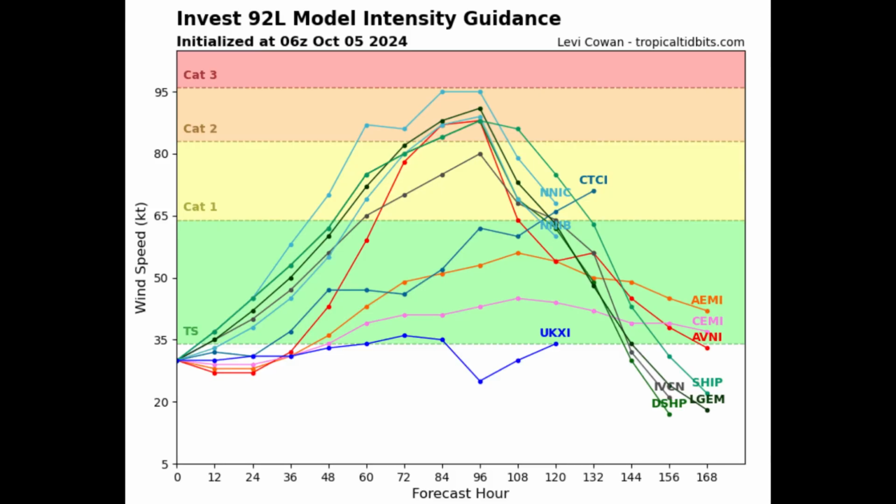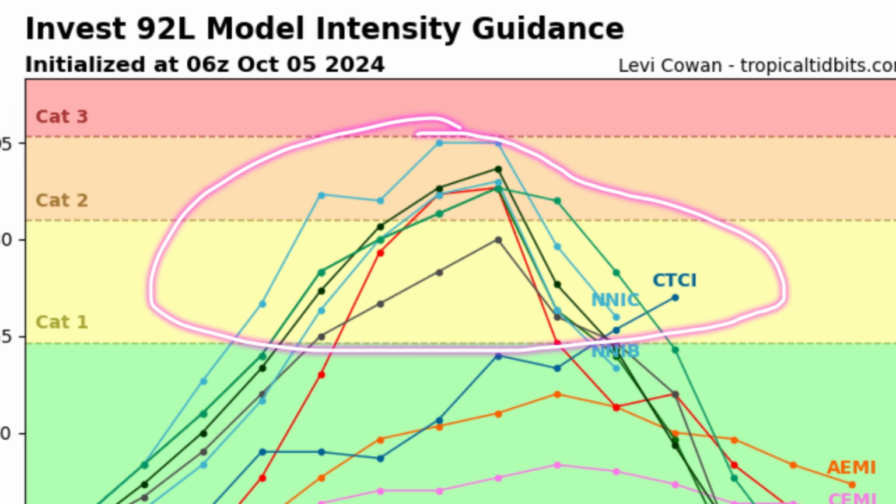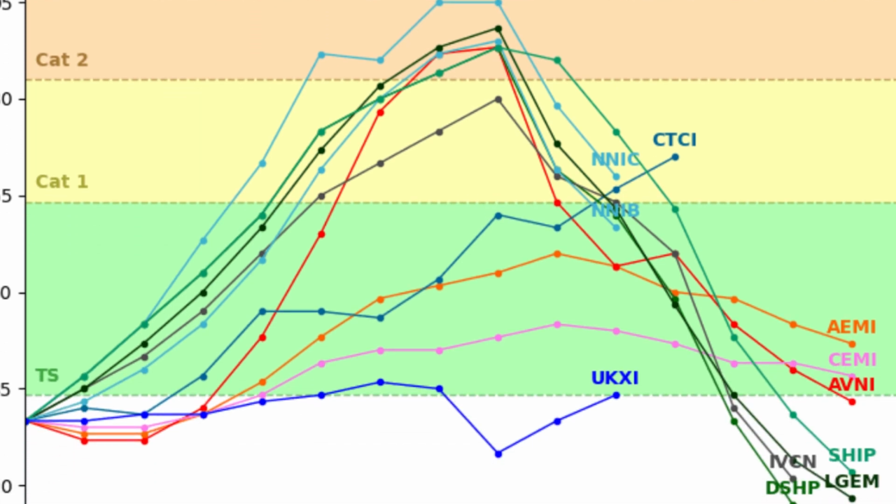As for the intensity, we have quite a bit of models available, and at the moment, most of them expect that the system will become a hurricane. We see a couple of them showing a Cat 2, one taking it close to Cat 3 status. All of them definitely expecting a Cat 1 out of the system though. And all models available on the whole expect that this will become a tropical storm. And the next name on the list for this season is Milton. So this is likely future Milton that we're looking at right now.